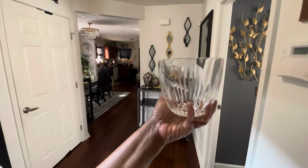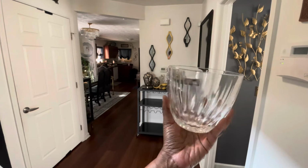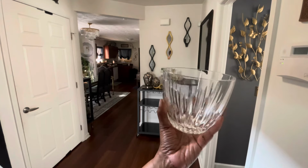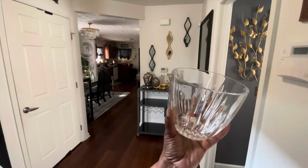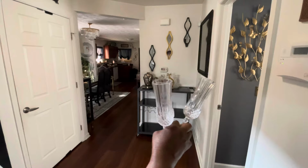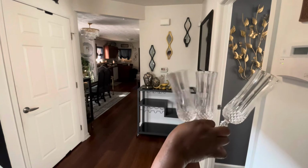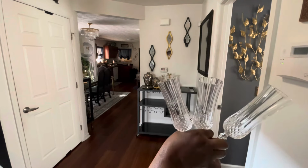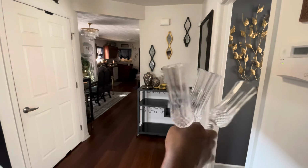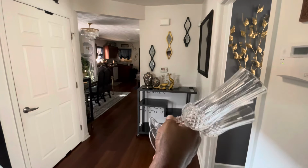And guys, I have this beautiful crystal, I'm going to say ice bucket, because this is what I can use it for on my bar cart styling. And I also will be using 6 of these beautiful crystal champagne flutes that I purchased at the Goodwill as well. And I know I probably paid either 50 cents to $1 each.